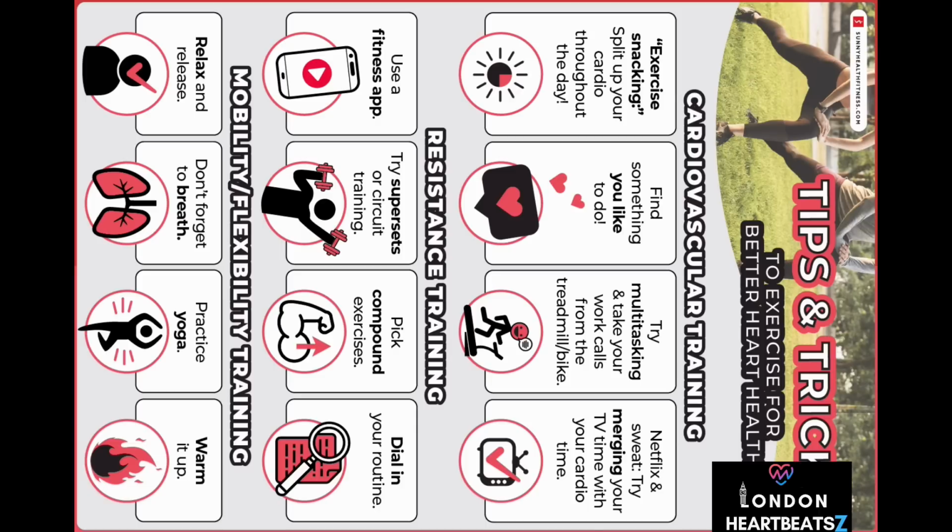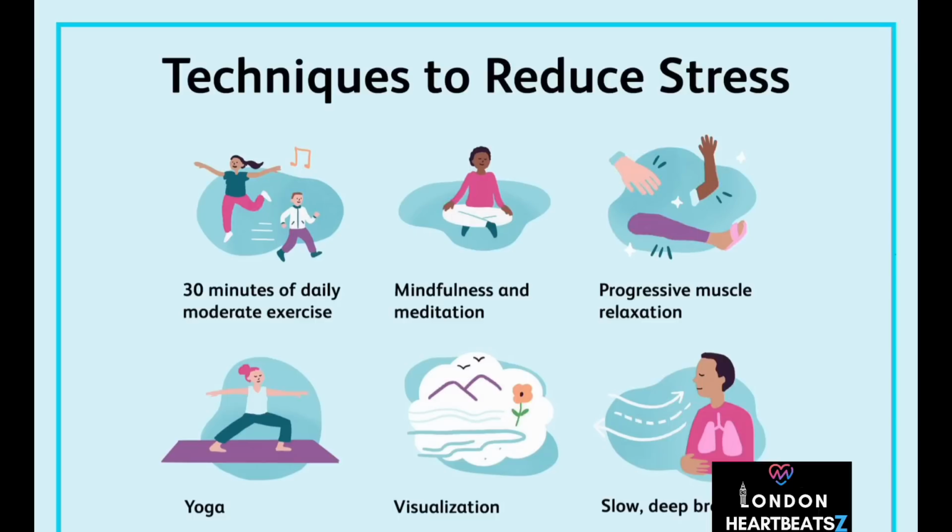Consistency is key with exercise. Even if you only have time for a short workout, it's better than nothing. This has been such a thorough overview of exercise and heart health. Feeling motivated to get moving. That's great. And remember, it's never too late to start. This guide is such a treasure trove of information. It's inspiring to see how many aspects of our lives impact our heart health. It really is a holistic approach to well-being.